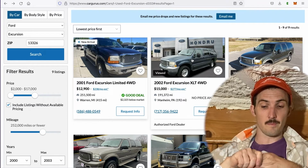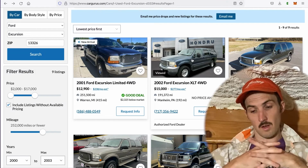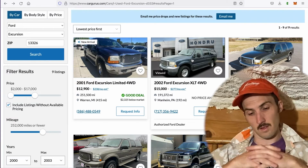And you could potentially plow with this vehicle. Now, that may not be a great use of your investment, just because plow trucks tend to get beat up. But obviously, you're fine in the winter. You have tons of capability.